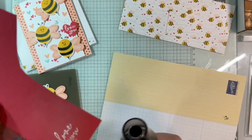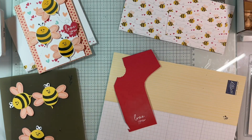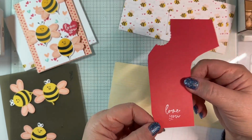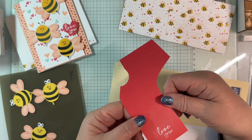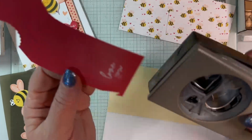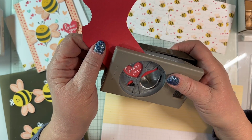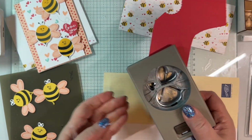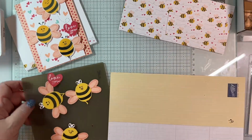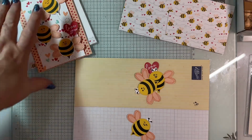Let's see. I think my U is not perfect, but we're going with it. Always double check and make sure that everything shines. And then I'm going to show you what I mean about the heart. We are going to make our little sentiment a Sweet Sorbet heart. So we have our bees, we have our sentiment, and next we're going to make our designer series paper.